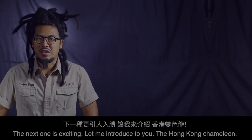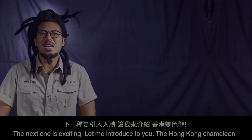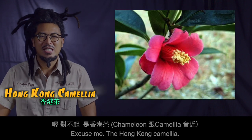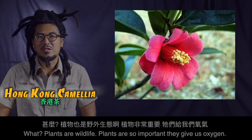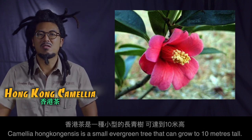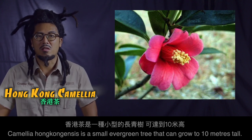The next one is exciting. Let me introduce to you the Hong Kong chameleon. Excuse me. The Hong Kong camellia. What? Plants are wildlife. Plants are so important. They give us oxygen. Camellia hongkongensis is a small evergreen tree that grows to 10 meters tall.